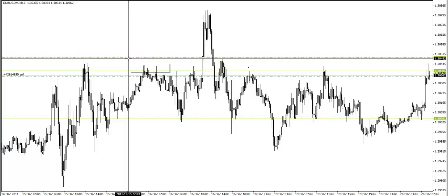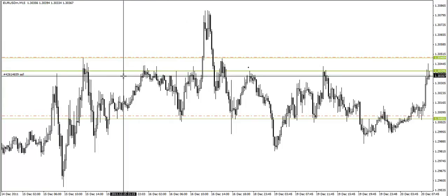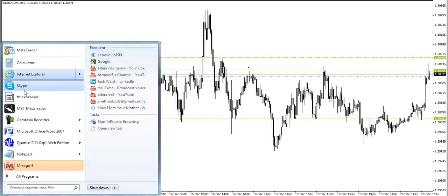So the risk on this trade is approximately 14 pips, and the target on this trade is approximately 28 pips. So nice 2-to-1 risk-to-reward ratio. So we have the trend in our favor, the risk-to-reward is in check, and we can go ahead and make a quick check on the news here.